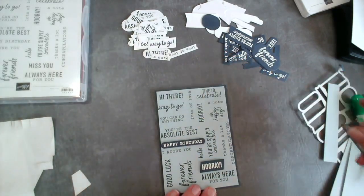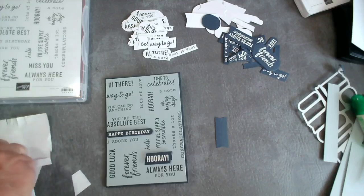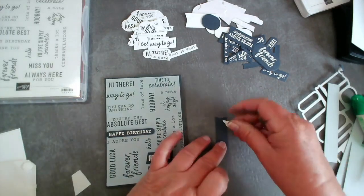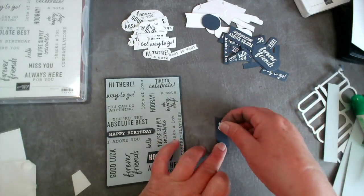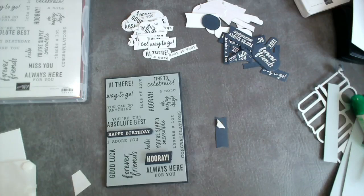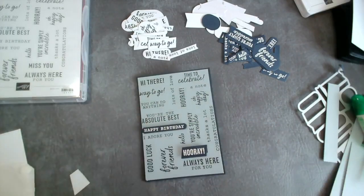There we go. And then, yeah, time to celebrate. I'm just going to bring that down a little bit if I can. And we're done. Let's use up these little scraps. So this is not in the catalogue. This is one of our new online exclusives. We also have 2 new kits that were launched yesterday. I've ordered both of those, so you will see those in due course.